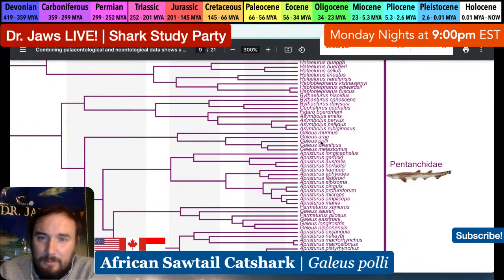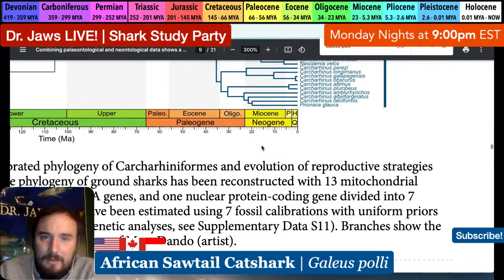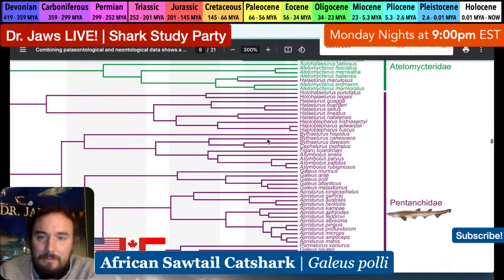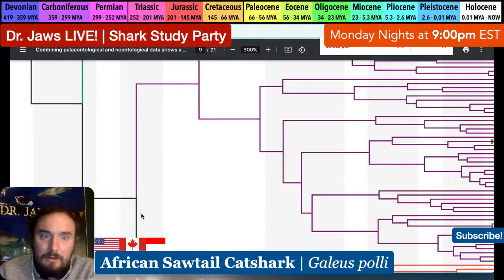So there's Galeus polli. I don't know if you can see that, but he's right here, and he seemed to have potentially evolved in the Miocene. A lot of modern sharks come from this era. So a lot of the fossil teeth, like in the Chesapeake Bay region, are Miocene teeth. In North Carolina as well, and Florida, I would say too. We sometimes have teeth from the Oligocene, but a lot of the teeth we get as fossils are Miocene, and it's really cool to see that's kind of the rise of a lot of modern sharks. As a family, Pentanchidae, the Deepwater Catshark, seems to have arisen a very, very long time ago.